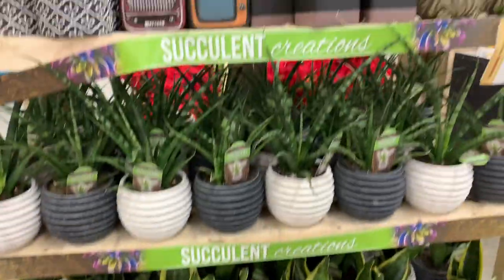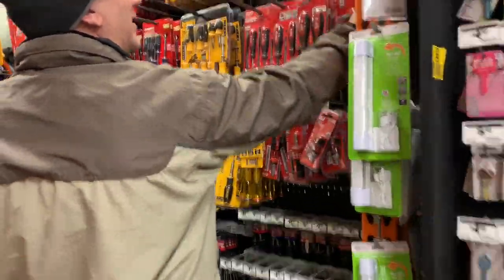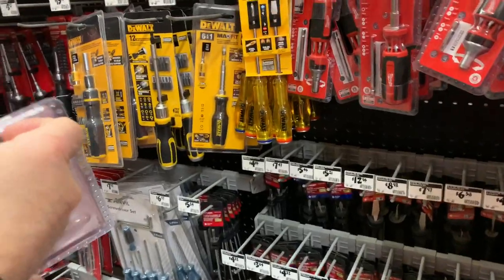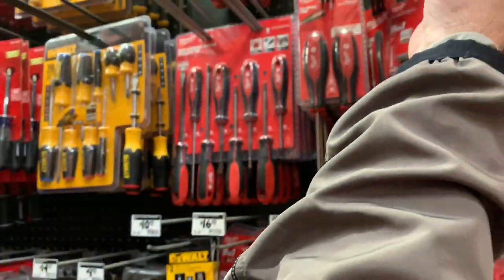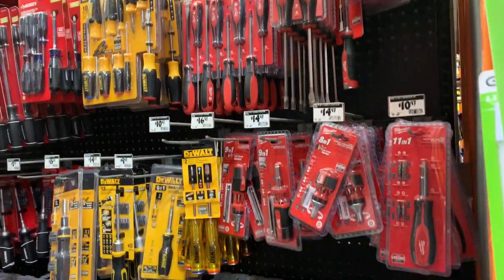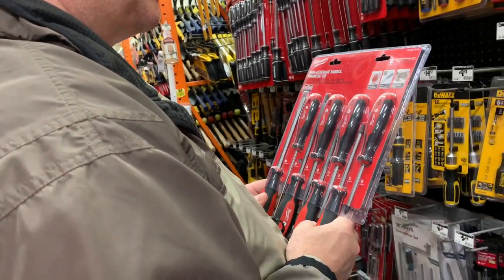Okay, let's go find the husband. What you doing, honey? What'd you find? Nothing yet. What you looking at? I don't know yet. Just looking. Seeing what they got. So is this gonna be for your tool bag? Yep. Your work tool bag? Yep. Nothing you need for your own personal toolbox? No, it's for my tool bag. Think you're gonna get that one? Don't know yet.